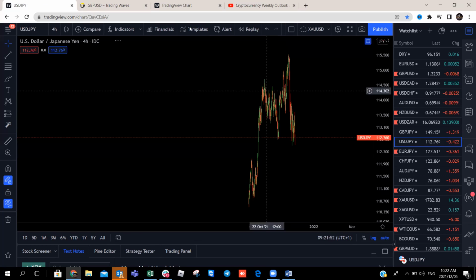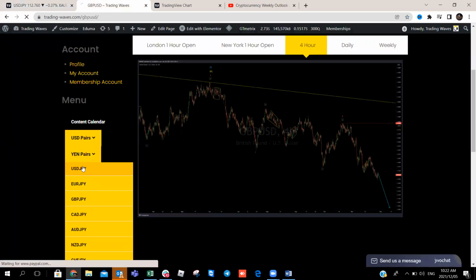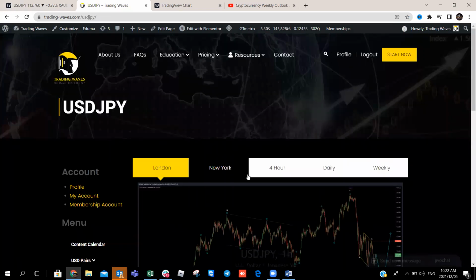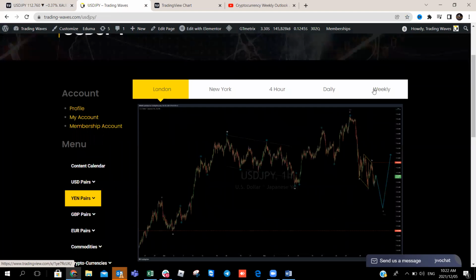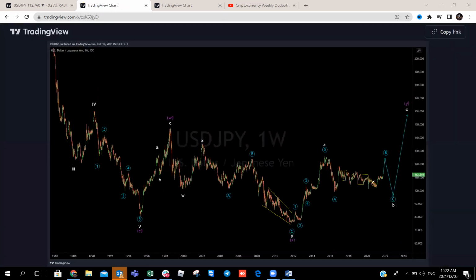US dollar yen. Let's have a look at the structure again on the website here, so you can see the bigger view. Let's have a look at the weekly first. US dollar yen, you remember, just have a look at this chart. This was the chart from two months back, the second week of October on the weekly chart. I'm going to open it so we can expand it so you can see the power of these charts. So this was at around 111, 112, where we were forecasting that US dollar yen will push to the upside to around this level and make a reversal.